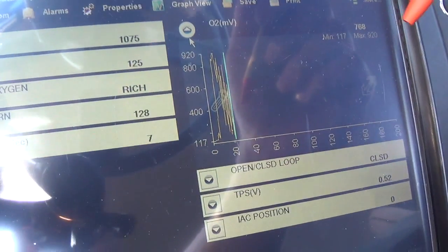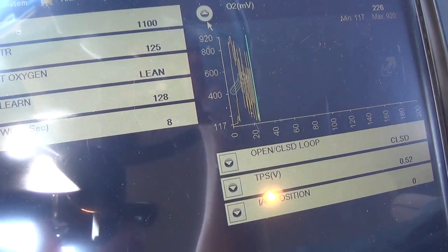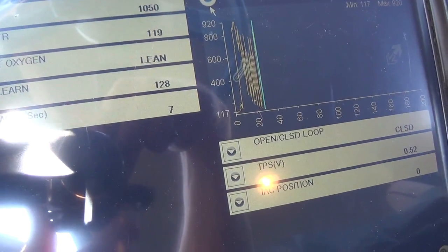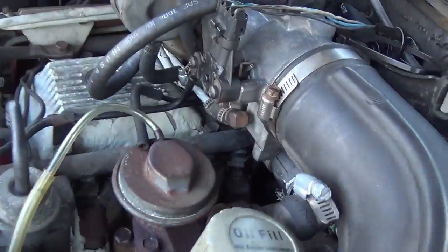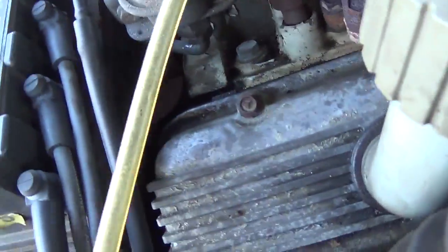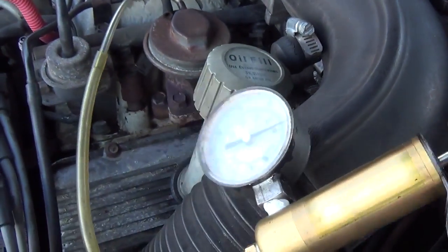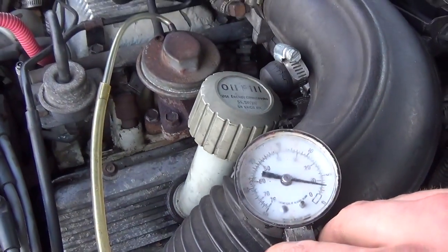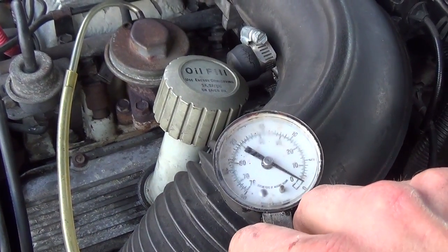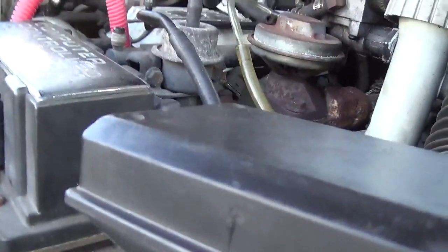I'm going to check this EGR system. Maybe just override it, you know, actuate it, see what happens. Do a quick bypass test on the EGR valve here. Hook up our vacuum pump. Pump it up. Almost stalls the car, nothing wrong with the EGR valve. But I released the vacuum, and it doesn't really want to come back to life here.